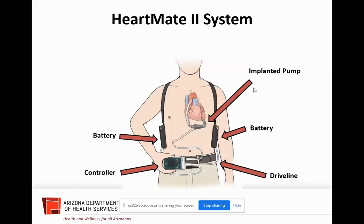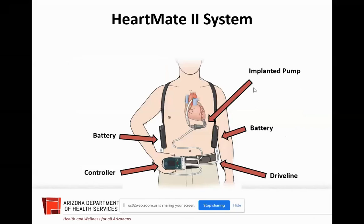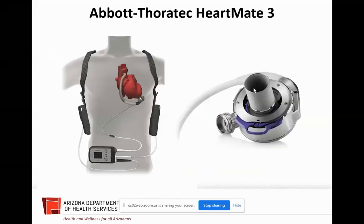Quick equipment. This is what a HeartMate 2 system looks like. The pump is in the chest. They all wear external batteries and then a controller that connects to the batteries as well as the drive line leading up. The HeartMate 3 is a little bit smaller and it sits right against the ventricle, whereas the HeartMate 2 sits below in a little surgical pocket. Still connects to a controller outside of the body as well as 2 batteries.